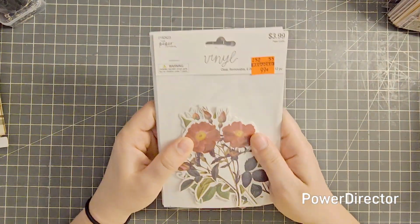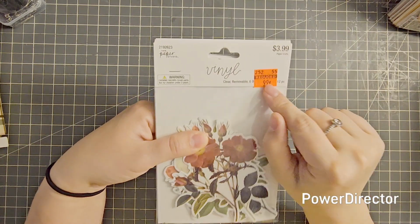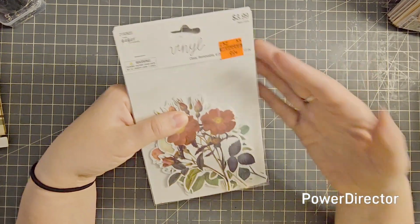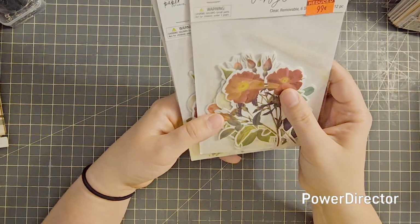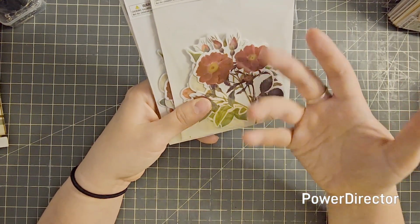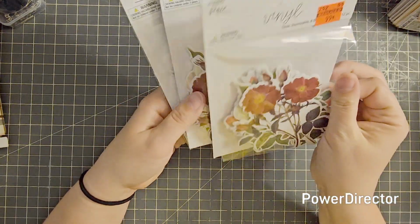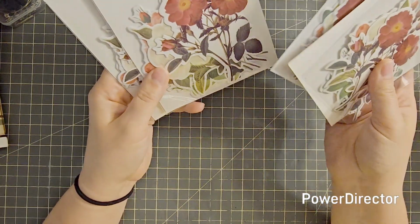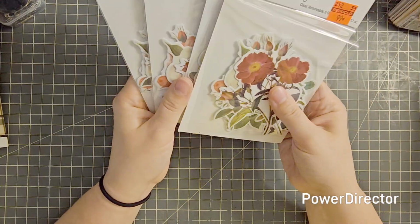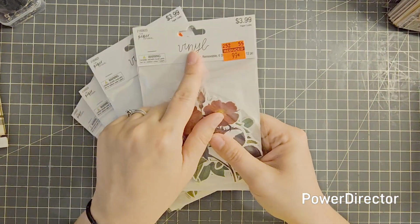I got more of these. I was so excited, and I'm assuming that they're getting rid of these because they had them on clearance for 99 cents. They're originally $3.99, so a quarter of the price. They're clear stickers, so they are partly see-through, kind of like vellum stickers in a way. Or are they just clear? I can't remember. But I've used these in some projects. I was making tags and stuff, and I loved them. They're vinyl. Oh, it says right there, silly me.